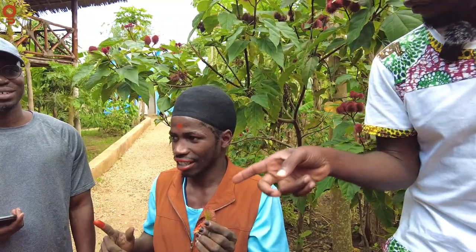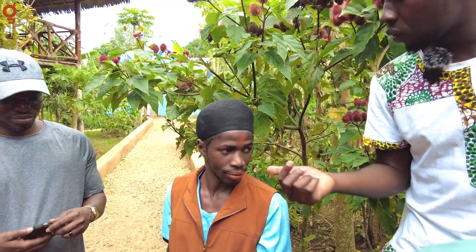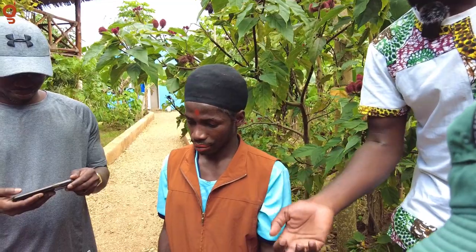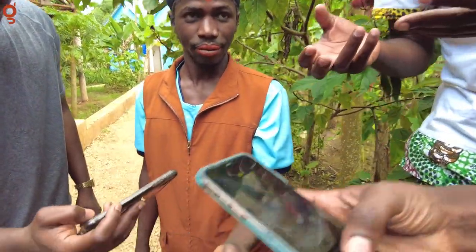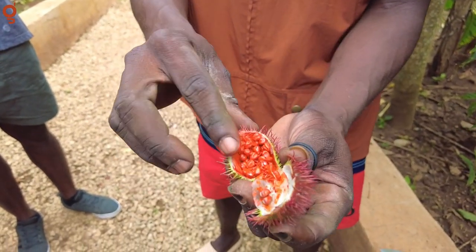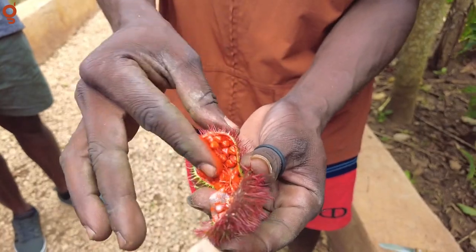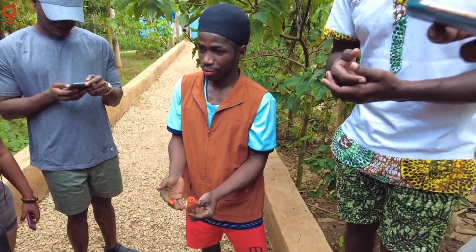Also, the fresh one like this is used for decoration, for painting, as this guy did. And when it is dried, it is used to make a red curry, just for coloring food. No flavor, no smell. So if you want flavor, you can mix it together with other things like garlic, cumin, ginger, and other things.